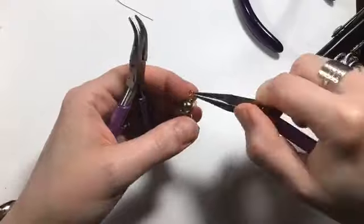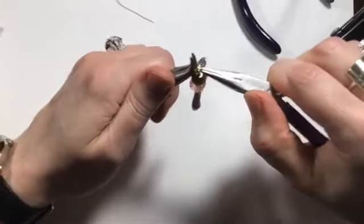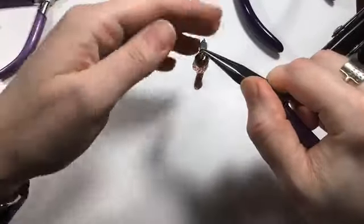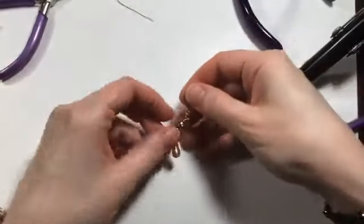Sylvia says she needs to practice the crossover. I love it. It's a lot of fun. I add it to a lot of things just when I have extra wire. All right, so there is that. And now we're just going to add an ear wire to this.